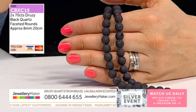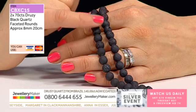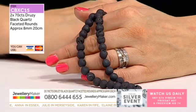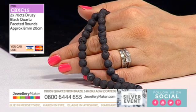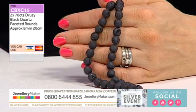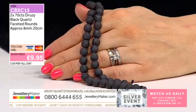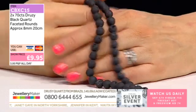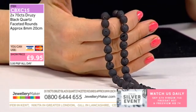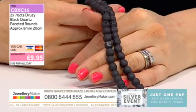Now, I don't think I've ever seen it black before. This is amazing. This coating has given it a highly buffed look with a really intriguing internal sparkle. And then it's been faceted, all the way from Brazil, 140 carats. And for both of them this evening, it's only £9.95. I think this is great to give a different texture and a different look to your jewellery. And at £9.95, that's amazing. CBXC15, it's 20 centimetres from gemstone to gemstone. You can use your Visa, you can use your MasterCard. This is really fab, at that price, particularly.